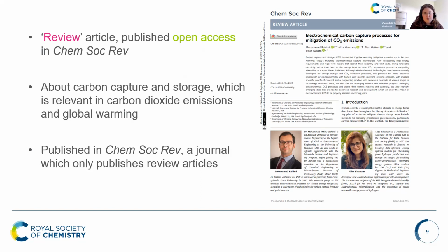Sometimes we call this secondary research because the authors haven't done any experiments themselves when they're writing it, but their article is based on primary research that maybe they or other people have done elsewhere. They are often experts in their fields and they might be well known around the world for the expertise that they have in this topic.